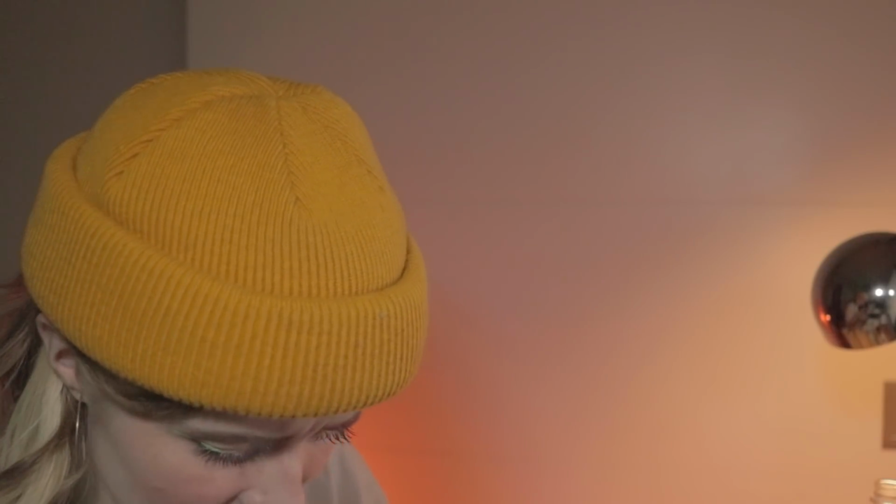Anyway, I guess here is on to the final reveal of Node Botanicals, my online plant concept thing. I don't know. Let's go.